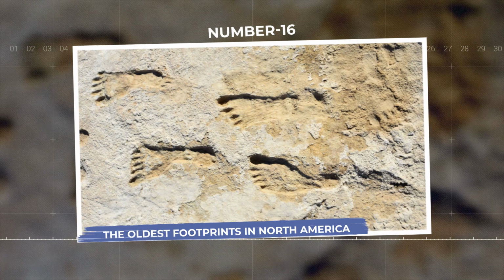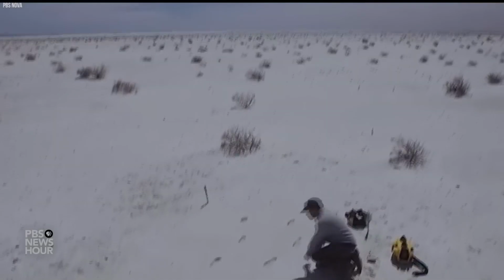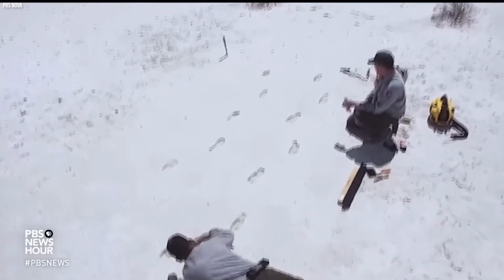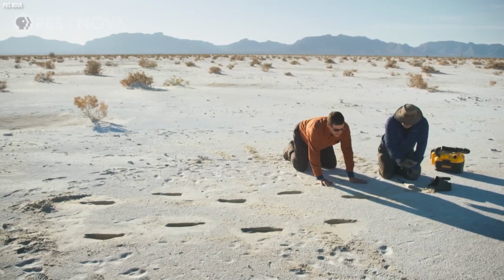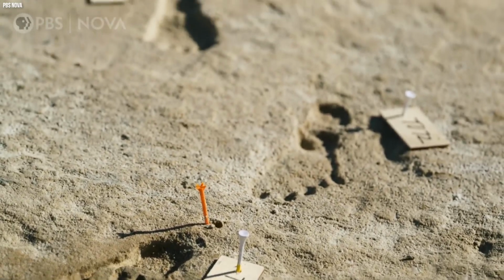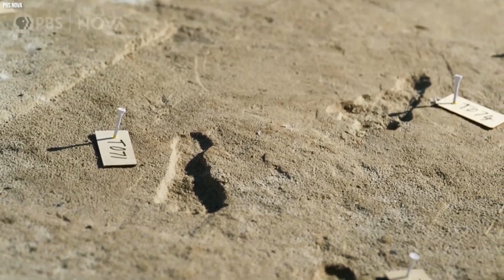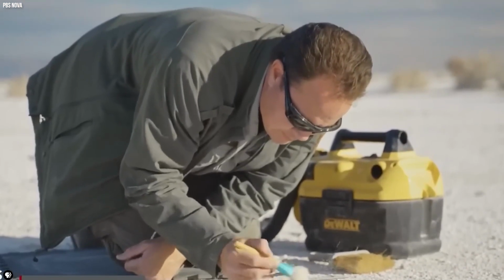Number 16. The oldest footprints in North America. Now here is a groundbreaking discovery made in North America. In 2018, archaeologists unearthed human footprints in British Columbia, Canada, dating back approximately 13,000 years. These footprints were hailed as the oldest ever found in North America at the time, shedding light on the coexistence of humans and large wild animals.